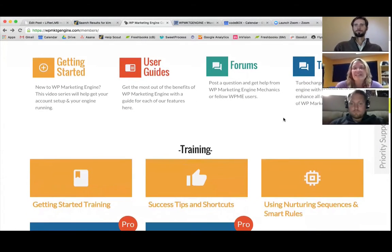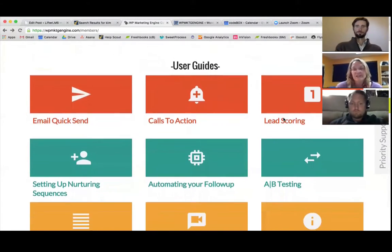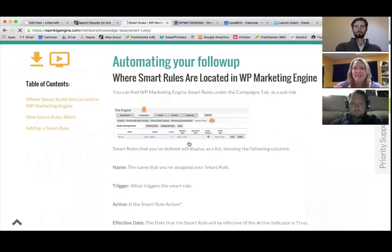And then we said, well, we've also got to have user guides and all of that. And user guides are open to everybody. So that's not under any sort of restriction, it's on the base membership level, and that's content. Those are just content pages. You could call them blog pages, but they're not blogs.